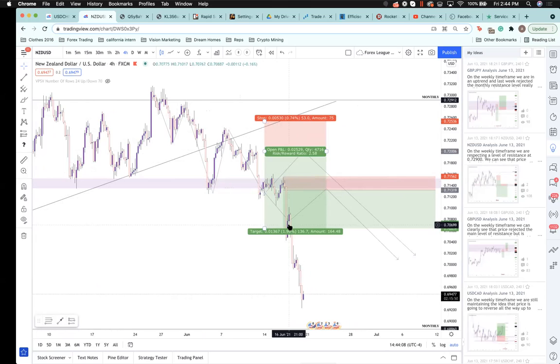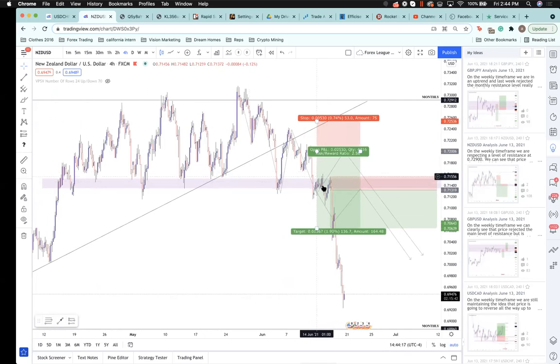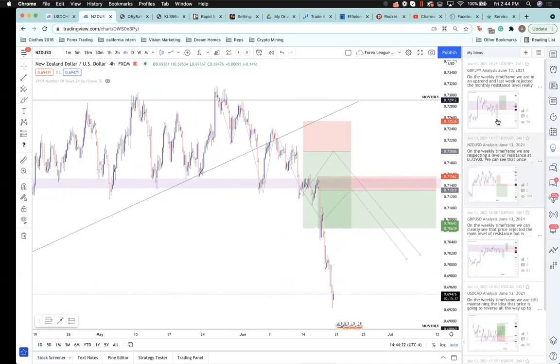And although I put this on, guys, it doesn't have to come all the way down here. Notice we had the support level. This is our key level that was drawn. We broke, retested, and that was the short. So that was NZD USD.